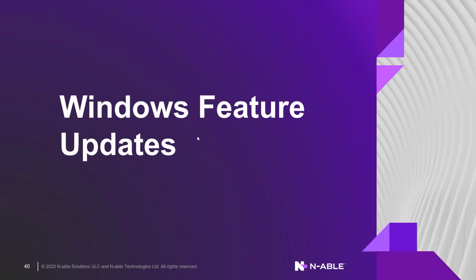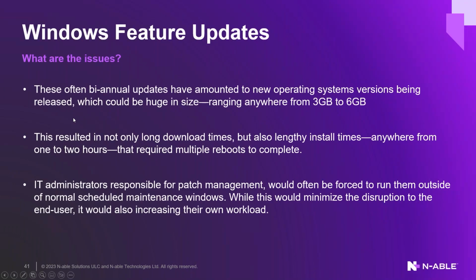Okay, so let's talk about Windows feature upgrades. This part is important and central. This is how we differentiate those really big releases. Windows feature upgrades are biannual updates that amount to new operating system versions. They're like service packs effectively. If you remember Windows 7 or previous versions, Microsoft always used to do SPs, SP1 to SP3, for example. They were basically like major releases.